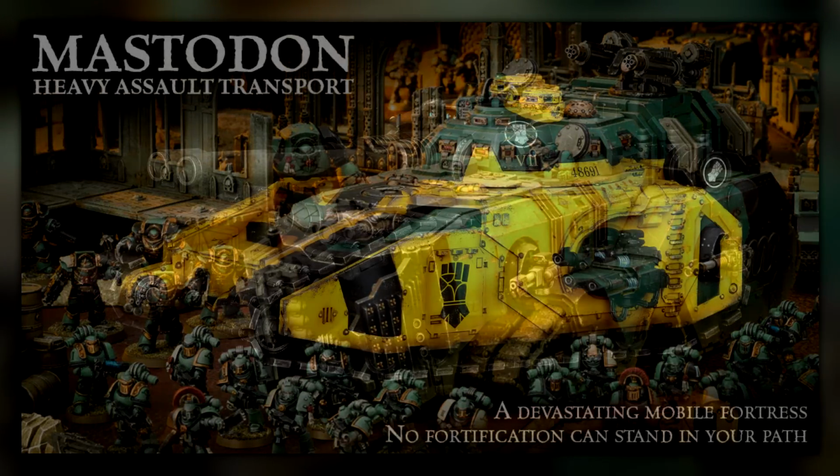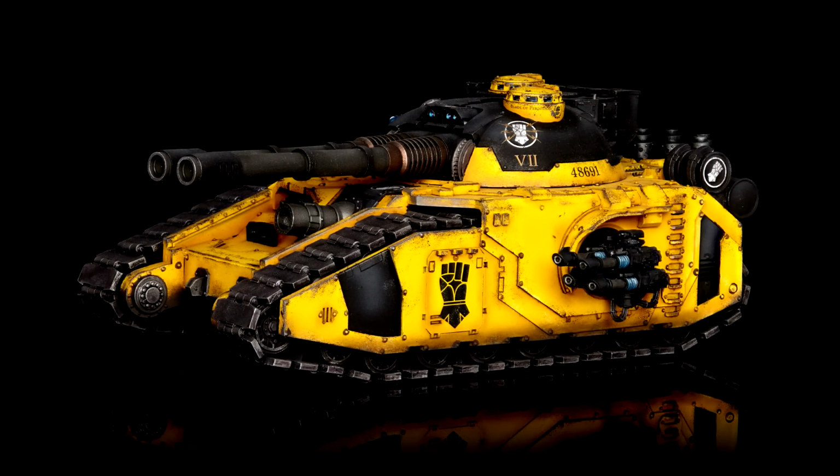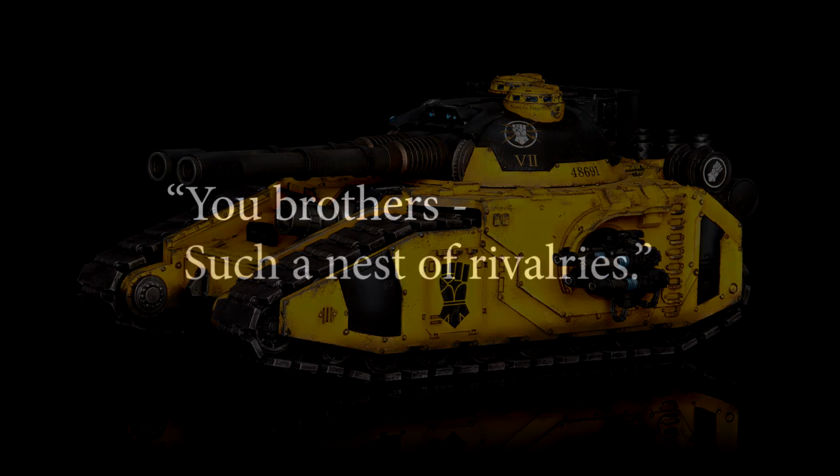The Fellblade, I keep mentioning the Fellblade. Please give me a Fellblade in plastic. That stuff would sell like hotcakes. I don't know about you, but I'll try and buy three of them just to make a full Fellblade squadron, just to purge and bring all the destruction and despair. But yeah, that's basically it with this.